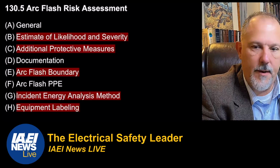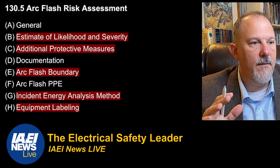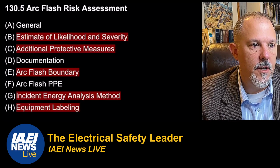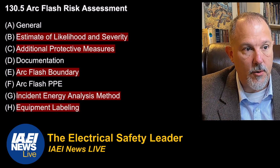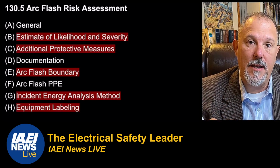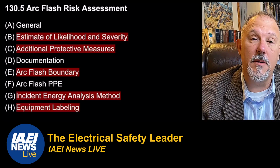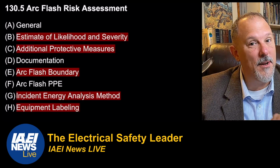I'm going to just call up 130.5. I've got the second draft here. So in the very first section, 130.5(A) is general. They have an arc flash risk assessment shall be performed, 1, to identify the arc flash hazards, 2, to estimate the likelihood of an occurrence of injury or damage to health and the potential severity of injury or damage to health. And then 3 is to determine if additional protective measures are required, including the use of PPE. It just, in my opinion, I think that this would fare better if we just talked about the risk assessment and not PPE in 130. This is just how I'm talking. Remember, what comes out of here started up here, but it comes from here.